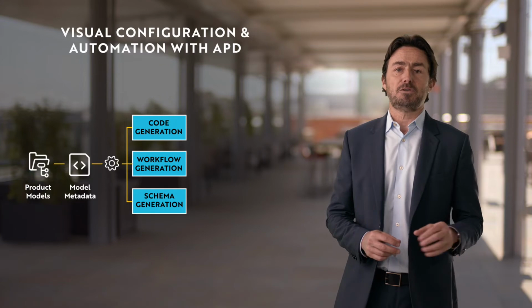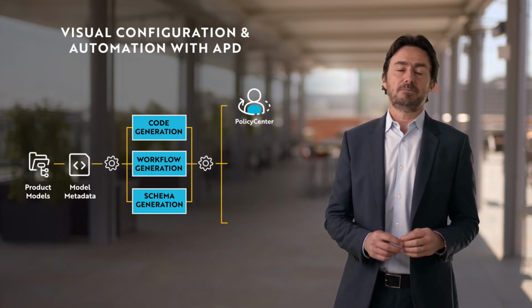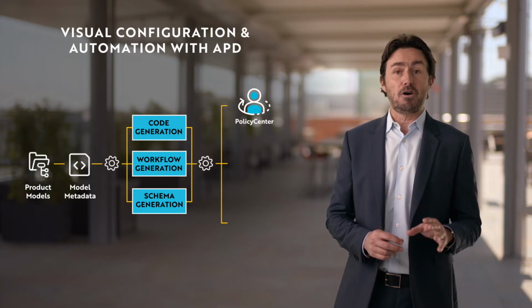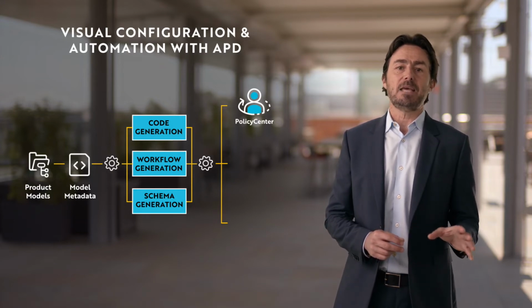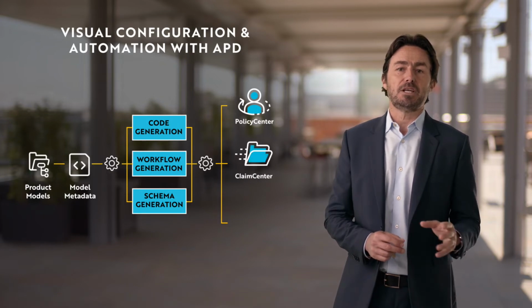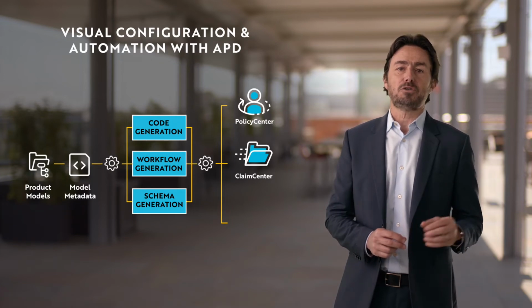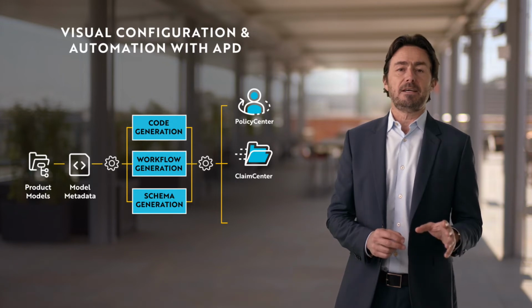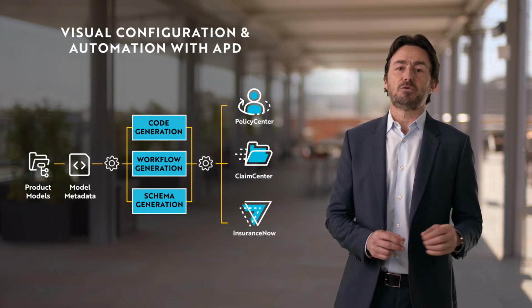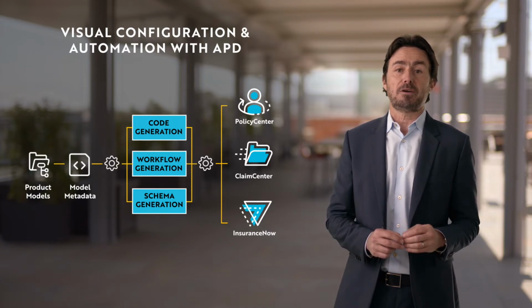When APD was first introduced in Aspen release, the focus was on transforming Policy Center. Now, in Elysian, for early access customers, we have extended APD to jumpstart the implementation of Claim Center project. These include building the claim line of business and data model, as well as the auto-generation of the basic first notice of loss screen. Finally, we have enabled APD integration with InsuranceNow, and this works for a growing number of prepackaged insurance products available under the Guidewire Go program.